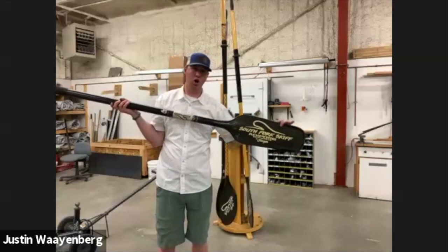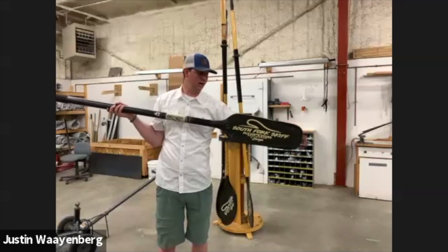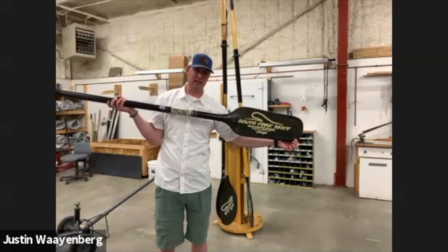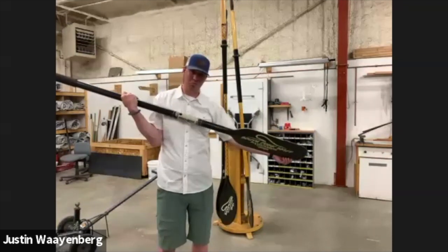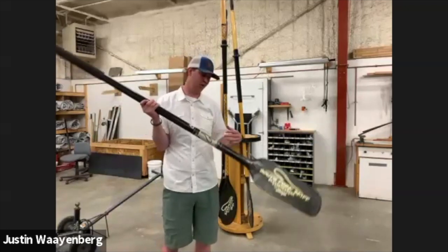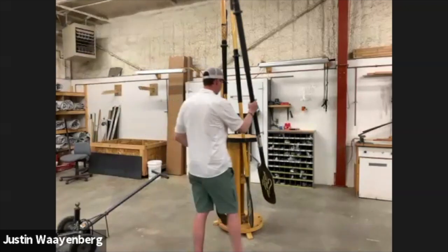And then also longevity. You're not going to wear this blade out as fast, because when you're digging in the rocks and digging in the gravel and stuff, you can use both sides of it versus only having one side that's going to get worn out. So that's just kind of a bonus there.